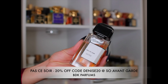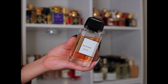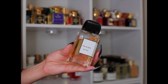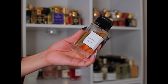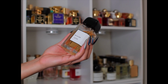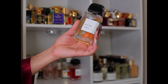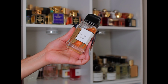This is Pas Ce Soir by BDK. I know this is a fan favorite. This was definitely a slow burn for me. When I first got it, I was like, no ma'am, but I told y'all when I got it that I was going to give it a wear when the weather started warming up, and I did, and I do like it better. I don't hate it like I did before, and it's better when you wear it. I feel like once I wore it, I didn't get that licorice, black pepper note as strong. So when I was wearing it, it was cool. So we ain't beefing no more. We cool.